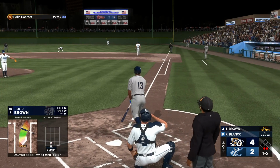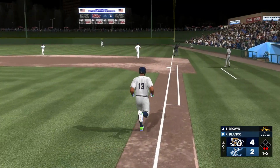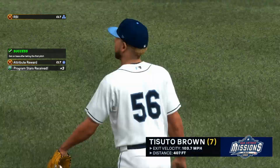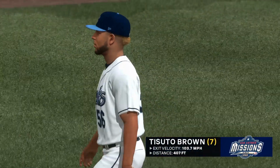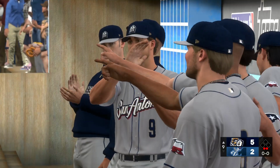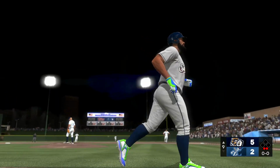Swings and hammers one to right field, way back and gone. That one felt good. Home run number two of the game. And they add a run. It's 5-2. It's never a bad thing adding some insurance runs, and that home run helped them do just that.